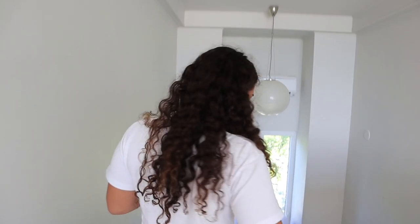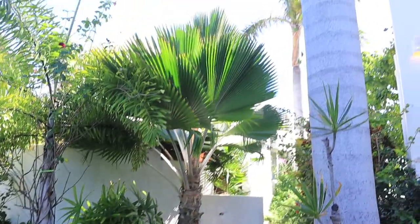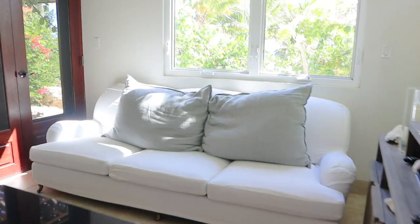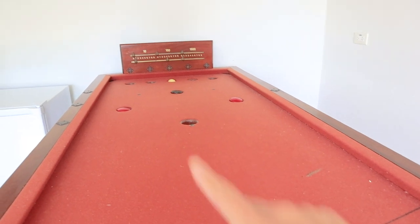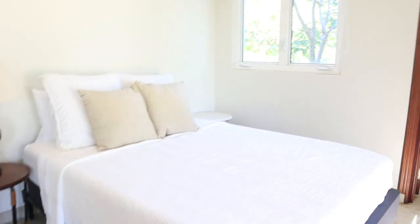All right, now let's go check out the second building. Let's go check it out. So gardens, I love it. Beautiful. Little lounge area with billiard table. Whoa, I got it. Oh my God. There is a guest bedroom area here.